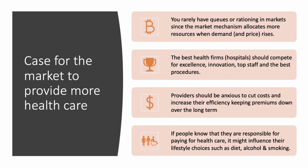And the other aspect comes from the demand side, that if people know they're responsible for paying some or perhaps the majority of their healthcare expenses, it might influence their decisions on lifestyle, including diet, alcohol and smoking.